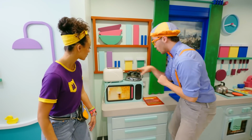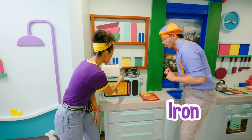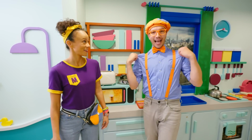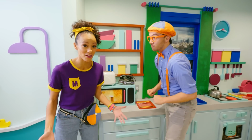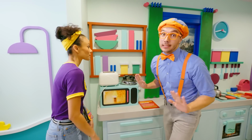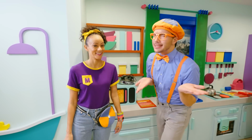Whoa, what about these two? Oh, I see an iron. Well, you might need an iron to iron something, like my shirts. But irons can also get very hot. You could get seriously burned, so you need to be very careful. Always use an iron, well, actually, just ask a grown-up.